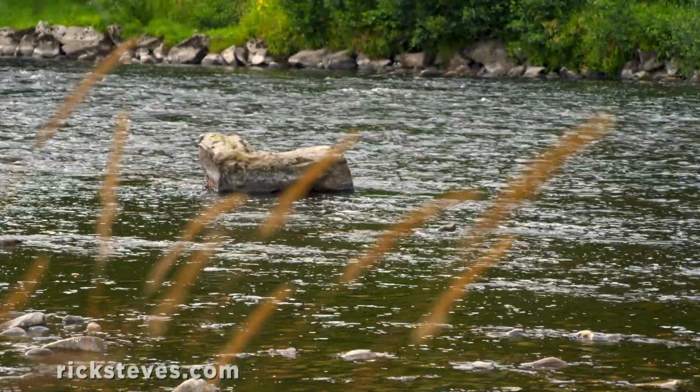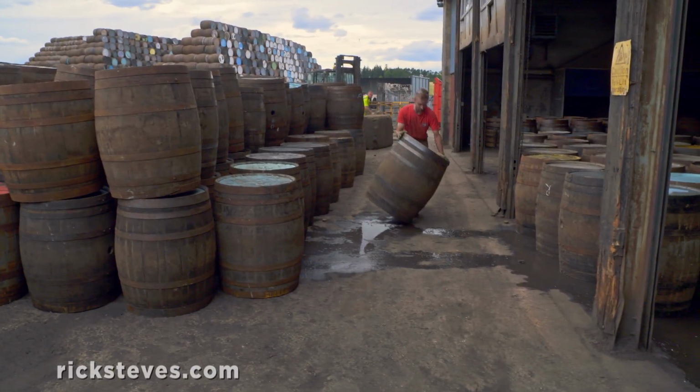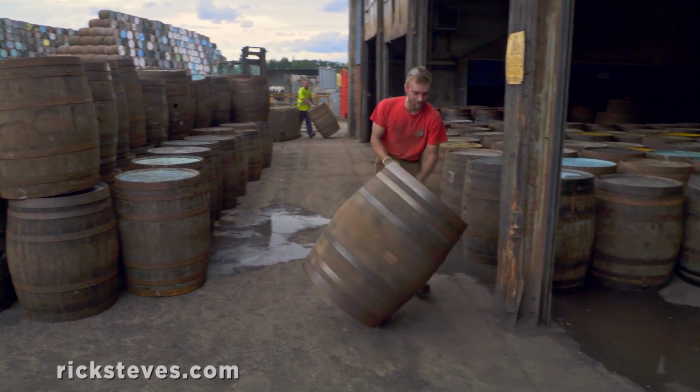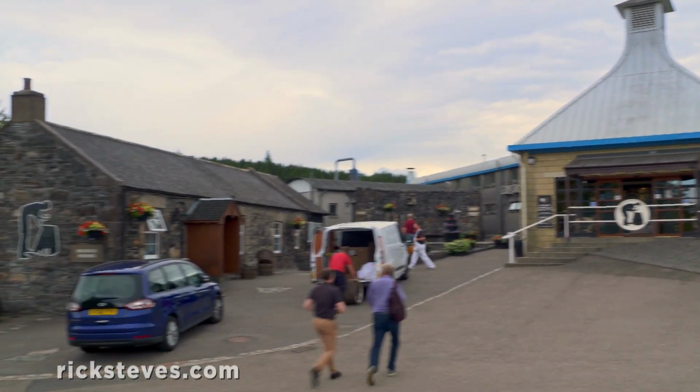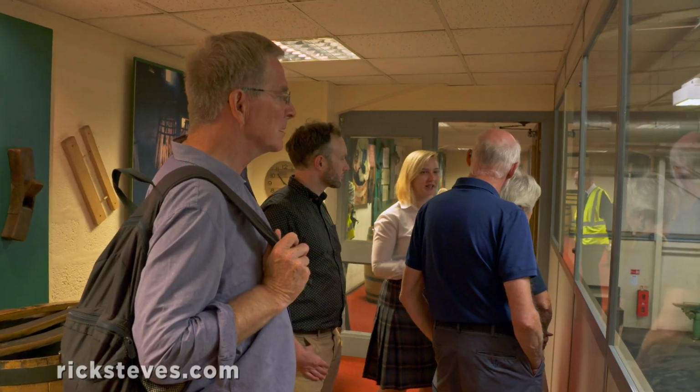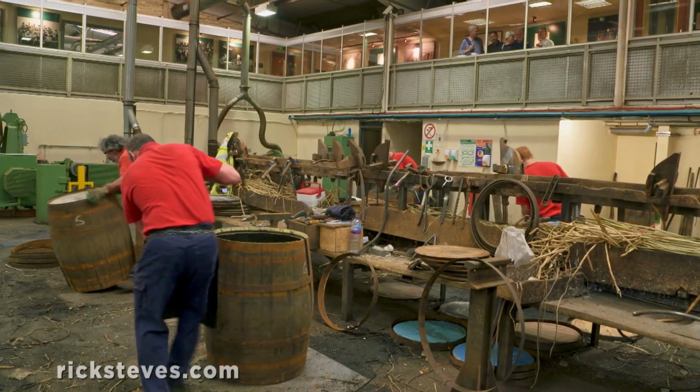Along with natural resources, a critical element in the Scotch-making process is quality barrels. The Speyside Cooperage welcomes visitors with guided tours. From an observation deck, you'll watch master coopers making casks for distilleries throughout Scotland.